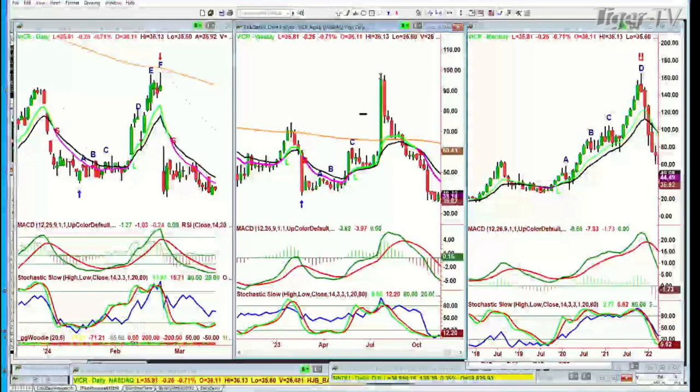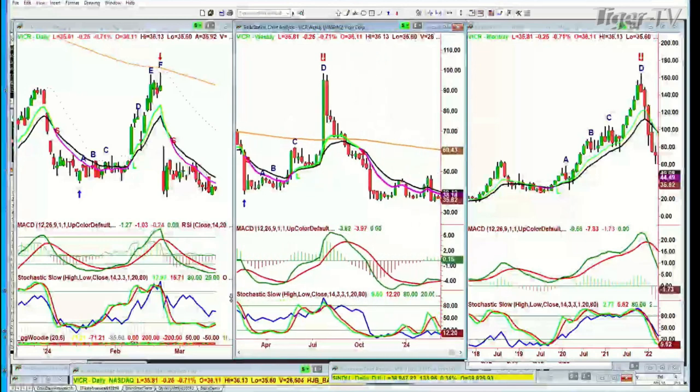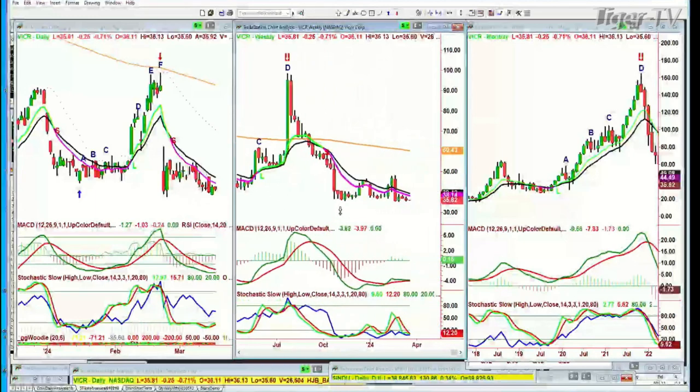I request if I could look at Vicor Corporation. A little weird to say Vicor Corp. That's what it is. Vicor Corporation trading at 35.81, down 25 cents. It's had a huge move in 2023 from the 35s to just about 100. And then it came all the way back down like an Eiffel Tower, straight up, straight down pattern. And it's been trying to form a base in the 34, 35 area for months, since about October. And it keeps coming back to that level.